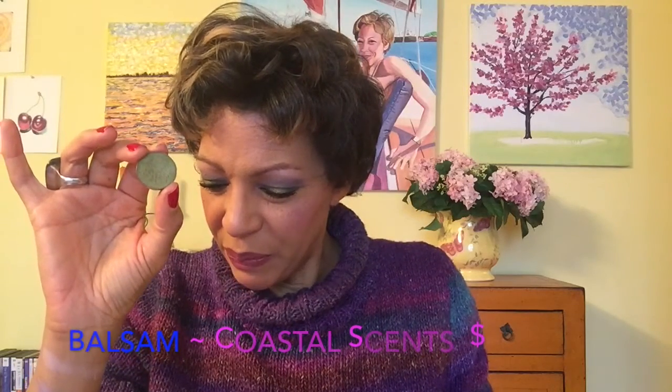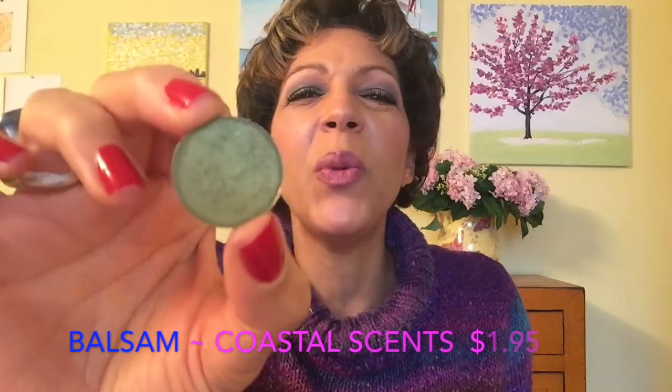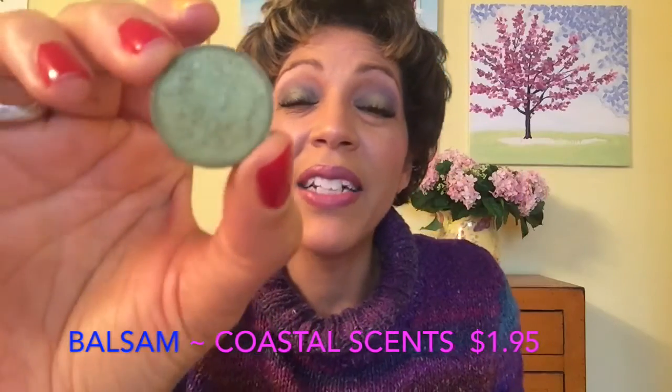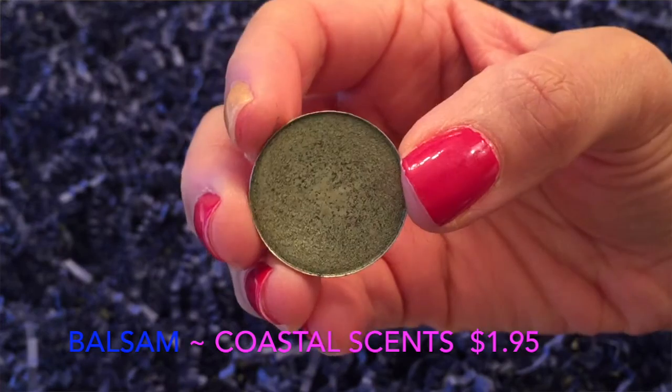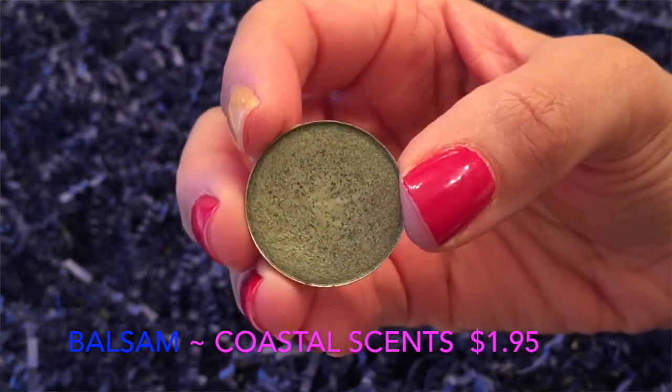But what I did have, and because Evergreen is in that palette, what I did have was Coastal Scents Balsam. Now, this is kind of like a metallic, shiny, how would I describe Balsam? A golden green shimmer, almost taupey golden. This is what I've got in the center of my lid. And this is called Balsam, Coastal Scents, just $1.98, and it is gorgeous.